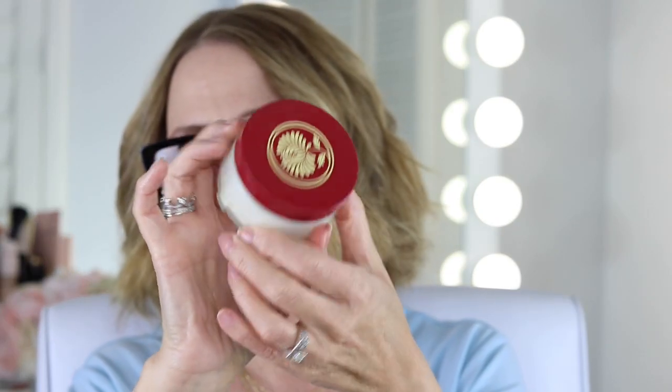One of the products I'm actually wearing today, and so far I like it, because I like to use something like this as a base. So this is called the Vanishing Cream. Look at the packaging on it. It looks so like 1940s or something. You know, I just love the packaging. And this Vanishing Cream has so many great ingredients in it.